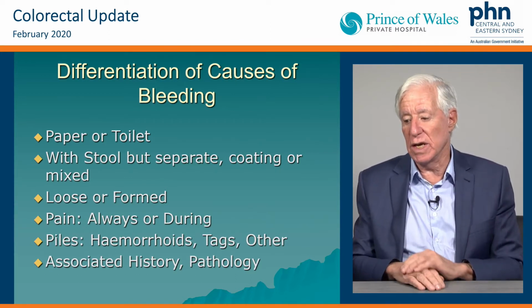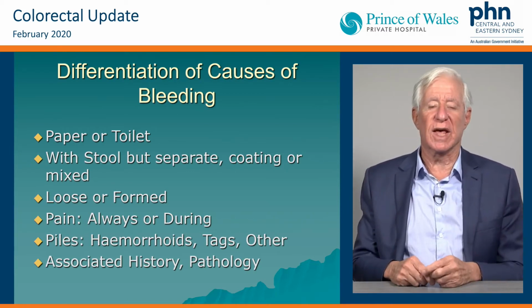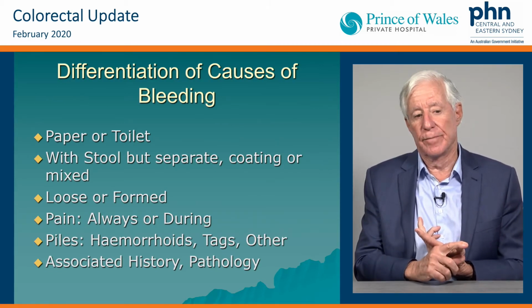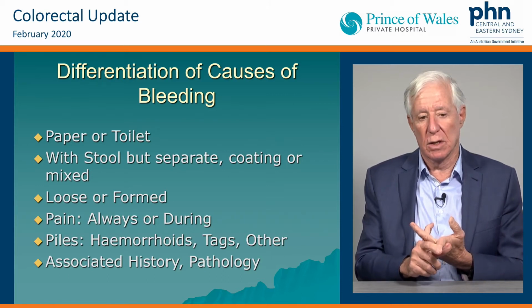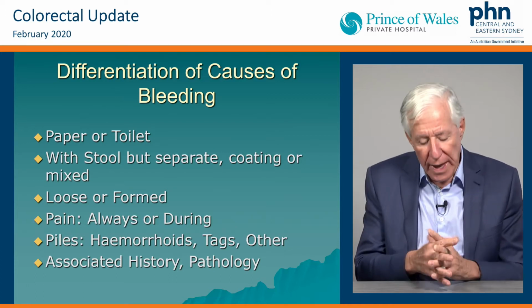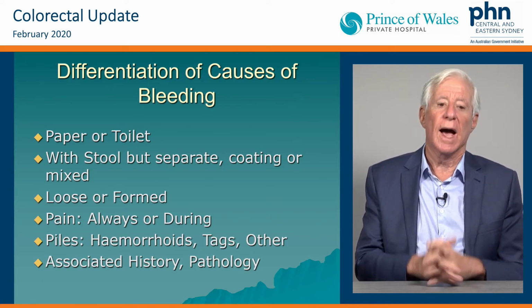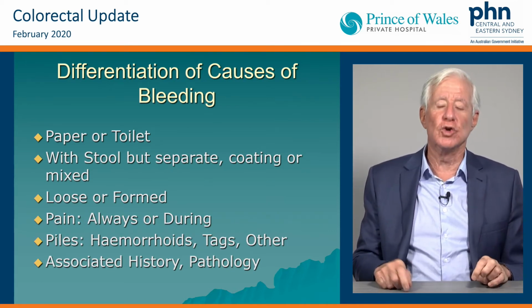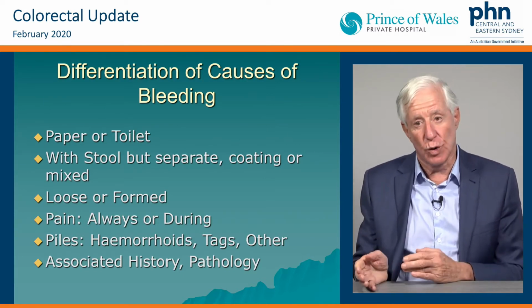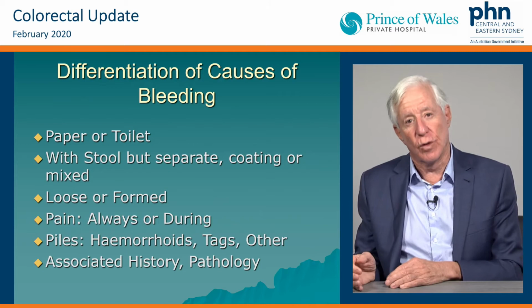So another question is, tell me, when do you get your external bulges? Are they there all the time? Either, yeah, they're there all the time, or that's only been for the last year, or it's been forever, or they only come out after I've finished a bowel motion. Okay, what do you do with them? Do you push them back, or do they retract spontaneously, return spontaneously? And that's important too, because you've then got an idea of whether you're dealing with second, third or fourth degree hemorrhoids.